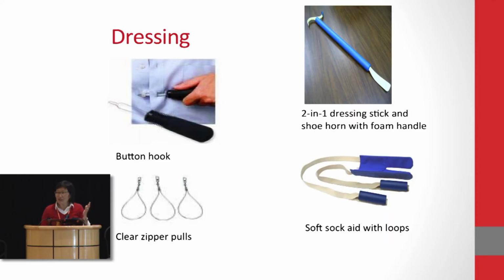Dressing, who needs to do buttons? I heard buttons many times today. Okay, there's a thing called a button hook that can be very helpful, and that's the upper picture there. They're really great on small buttons for dress shirts, maybe even those polo shirts. They come in many different sizes and weights, but can be very helpful for those who need it. In the upper corner is a 2-in-1 dressing stick. The dressing stick has a foam buildup for the grip, so you're using larger muscles again. And it's good for reaching around if you're having a difficult time getting that shirt up over your shoulder.